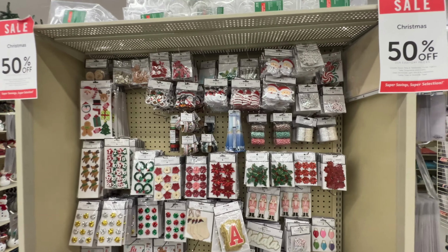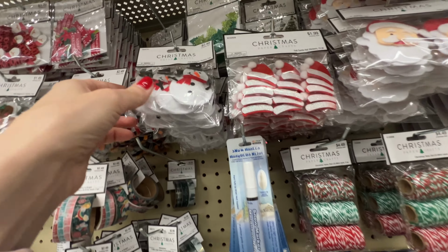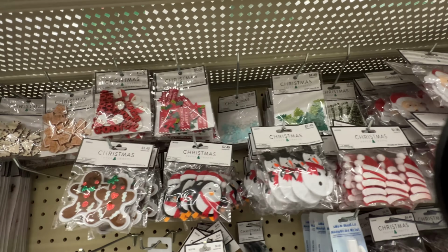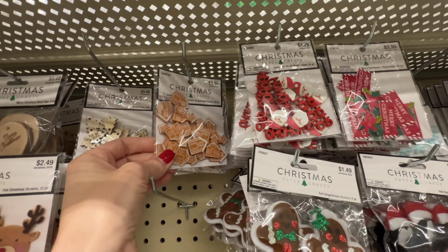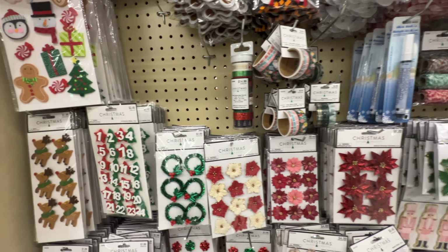I found some more Christmas themed crafts on one of the side aisles. They have some of these miniature snowmen made from felt, as well as little Santa hats and miniature Santas. Some of these little signs would look really great to place on top of a dollhouse shelf, or just to decorate in a miniature dollhouse kitchen.